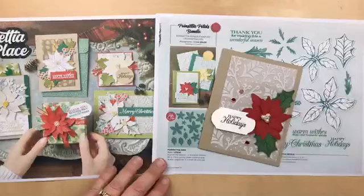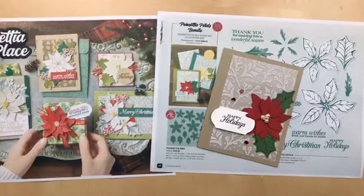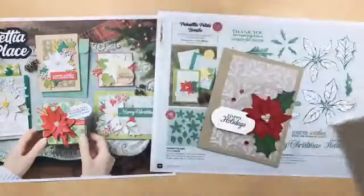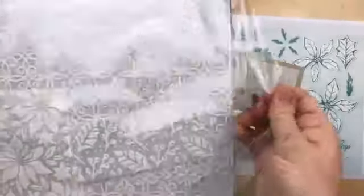I love this. This specialty paper is part of the Poinsettia suite. It's called Plush Poinsettia Specialty Paper. It's a 12 by 12 paper, and there are, I think, 3 different designs. Let me pull them out here so you can see them.